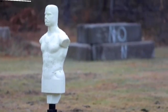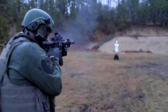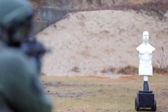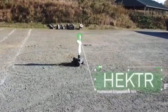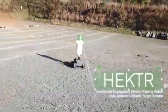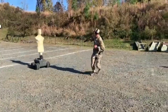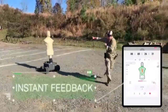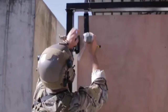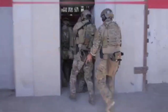The groundbreaking MVP Robotics Humanoid Engageable Kinetic Training Robot (HEKTR) is intended to transform training for private shooting clubs, the military, and law enforcement. By integrating HEKTR into their training programs, organizations can increase the readiness of their personnel and improve overall mission effectiveness. HEKTR's advanced features, such as its ability to replicate human movement and react to incoming fire, provide a truly immersive and effective training experience.